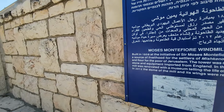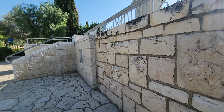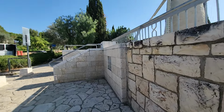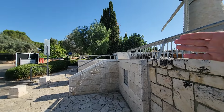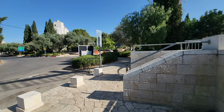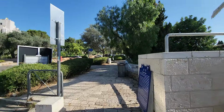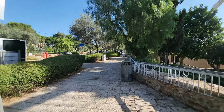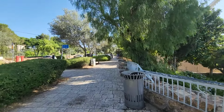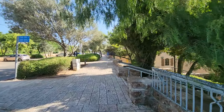Then he built it as a source of livelihood for the settlers of Mishkenot Sha'ananim, the neighborhood that he would build. He actually thought about work before he built the neighborhood. And he had two reasons for that. First of all, the Jews had to move out of the old city.